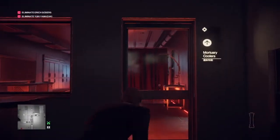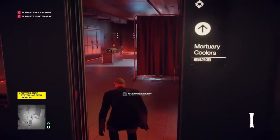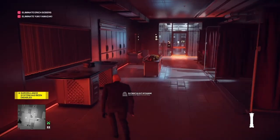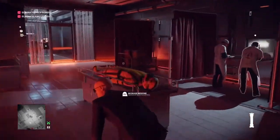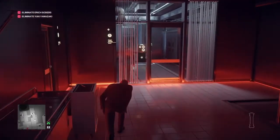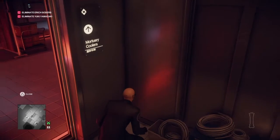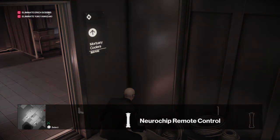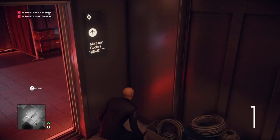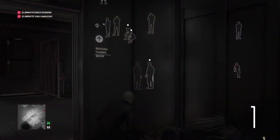With that done, we're now going to select our neural chip remote, and we're going to make our way back past the surgeon, and as we pass the surgeon we're going to activate the remote. That's going to send him into a euphoric state, and eventually he will make his way into the chamber containing the heart, the Erich Soders replacement heart, and that heart is our target.